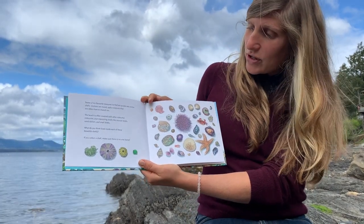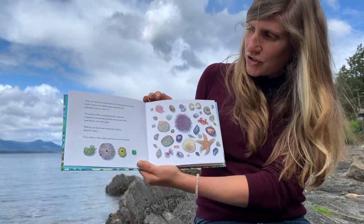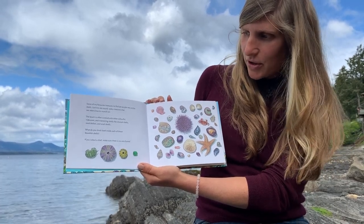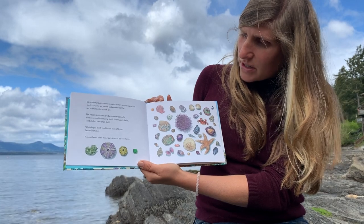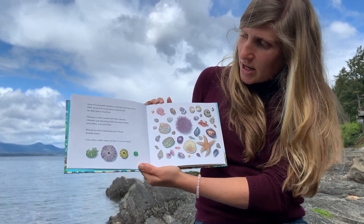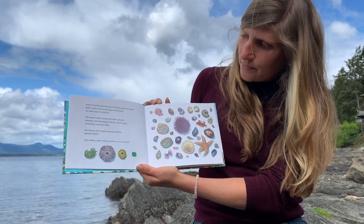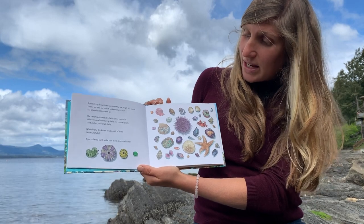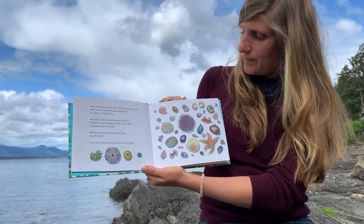Some of my favorite treasures to find are purple sea urchin shells. Urchins are round, spiky creatures that sea otters love to munch on. The beach is often covered with other colorful, iridescent, and interesting shells, like mussel shells, sand dollars, and snail shells. What do you think lived inside each of these beautiful shells? If you collect a shell, make sure there is no one home.